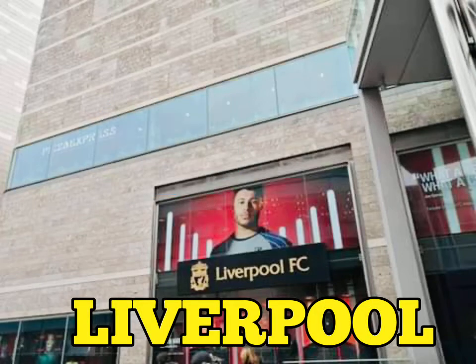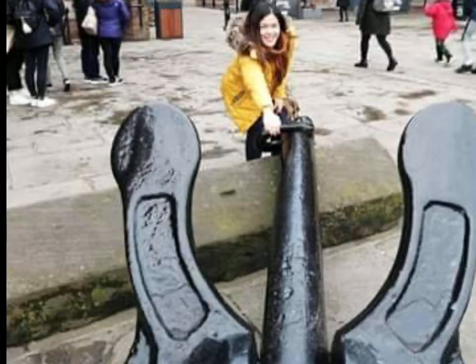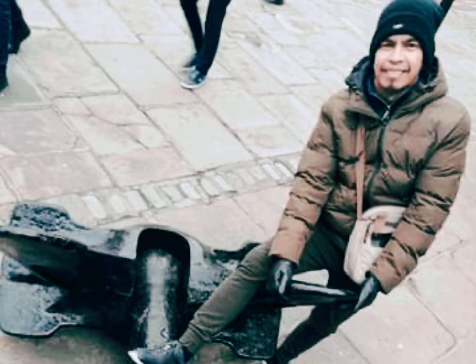Liverpool City in England. Liverpool is a maritime city in northwest England, where the River Mersey meets the Irish Sea. This is known as the hometown of the Beatles.